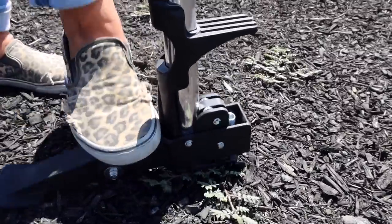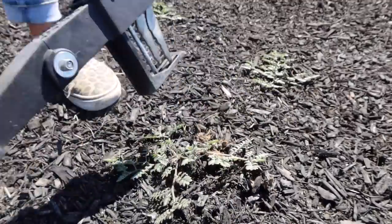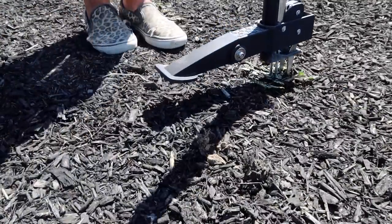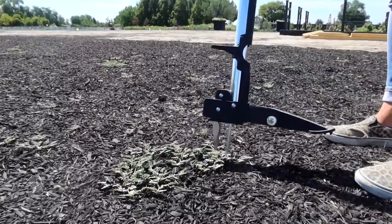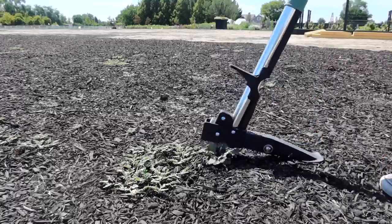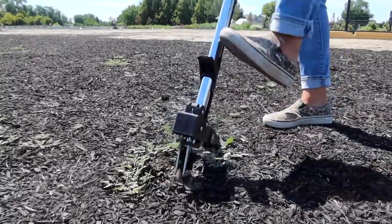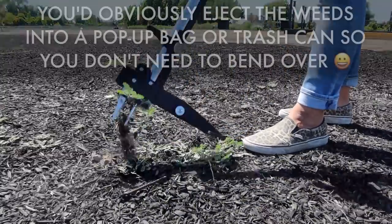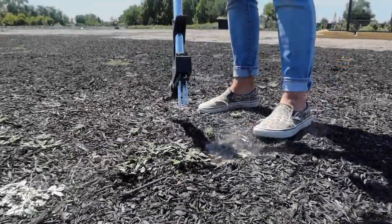So we push it in, pry it back, and then release. Look at that. Okay, try it out a few more times. Oop, that didn't work. Nope. Let's try it on that one. This one is stubborn.